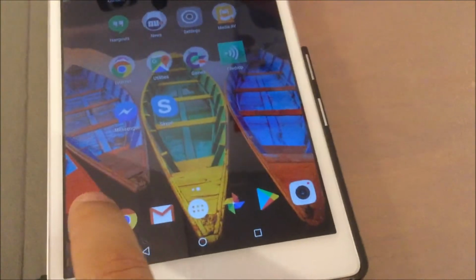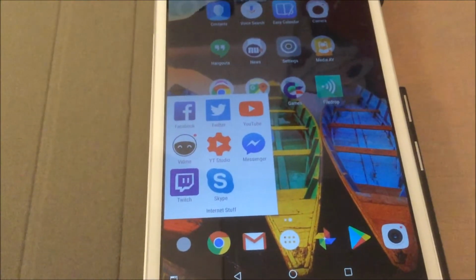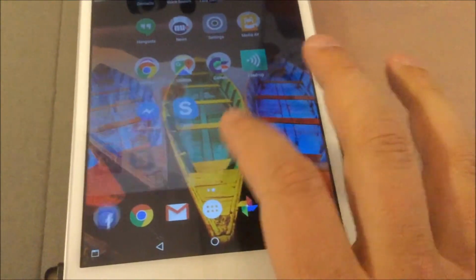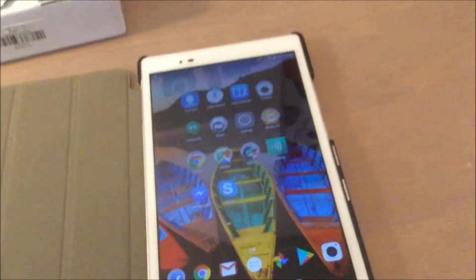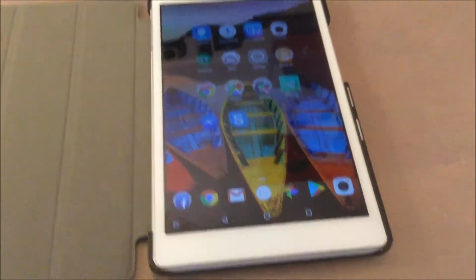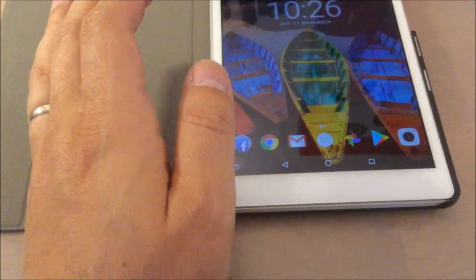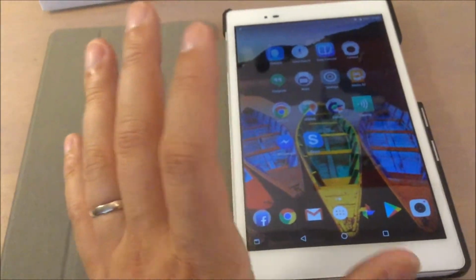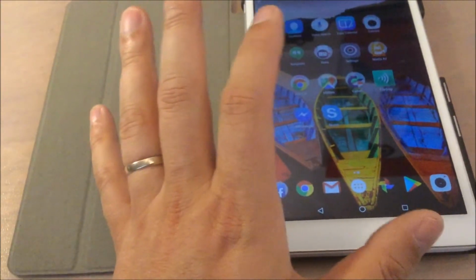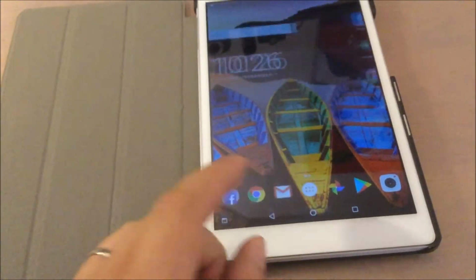Now I've got some quick access things. These are apps that I use all the time. And this is Google. It's a very snappy and very responsive tablet, and I'm actually quite amazed by it. For the price, this is actually a great tablet, and it's a great replacement for my Nexus 7.